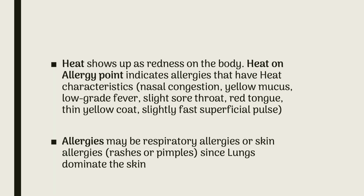Heat shows up as redness on the body. Heat on allergy point indicates allergies that have heat characteristics like nasal congestion, yellow mucus, low-grade fever, slight sore throat, red tongue, thin yellow coat, slightly fast superficial pulse. Allergies may be respiratory allergies or skin allergies, rashes or pimples, since lungs dominate the skin.